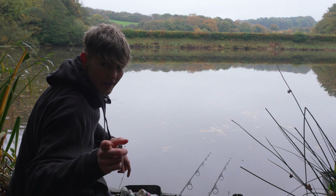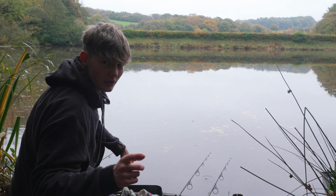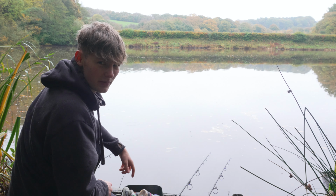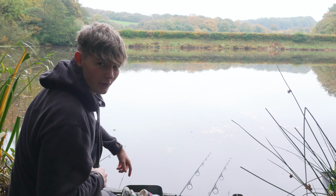Perfect. Gonna get the kettle on, but before I do, I'm gonna get some of the lake pellet on that one on the margin, and maybe fling a couple out to the middle. But yeah, ace, come on the carp.